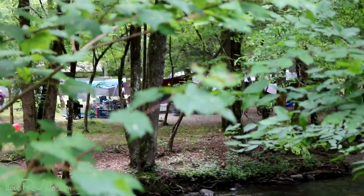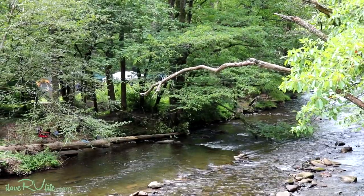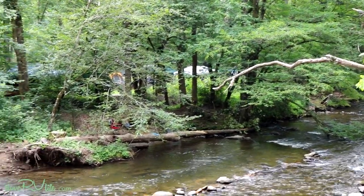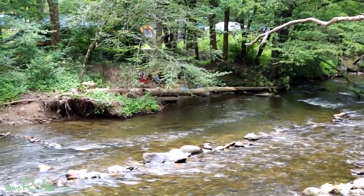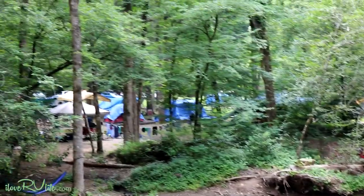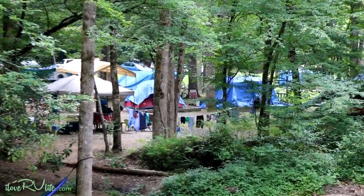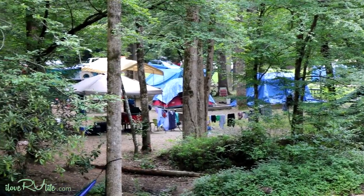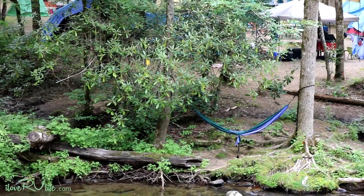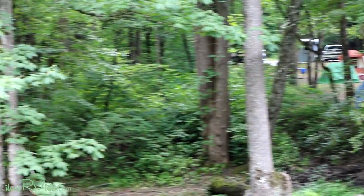Wow, pretty. So here's a second view of the campground here at Deep Creek, right up from the Deep Creek entrance in the Great Smoky Mountains. Again, I want you just to see this beautiful creek. This is where all the tubers are at. I'll try to zoom in here as much as I can with this lens. And you can see all the campers that are over there right on the water. Put your hammock down there. How about that for sleeping at night or taking a nap?